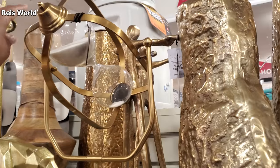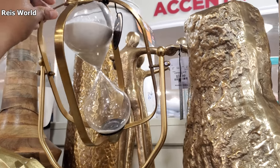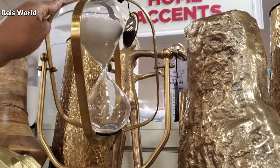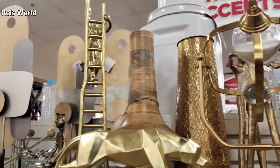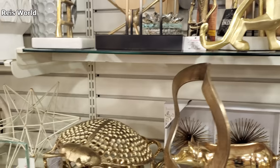Oh, look at this. You could turn that. Oh, I can't. There we go. That's nice, too. That guy's butt is in the way. The statue. The statue man.